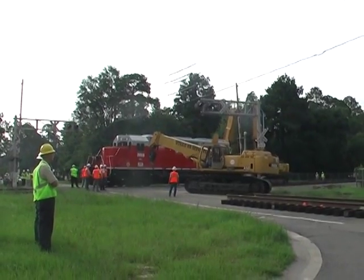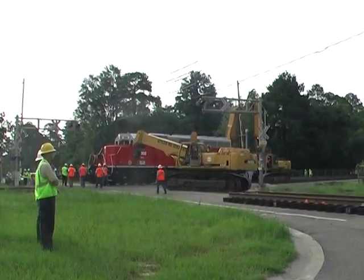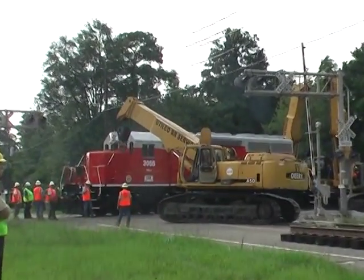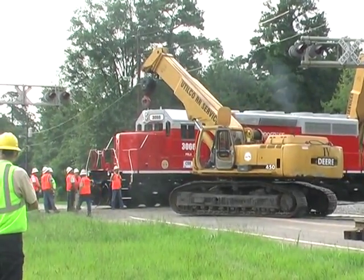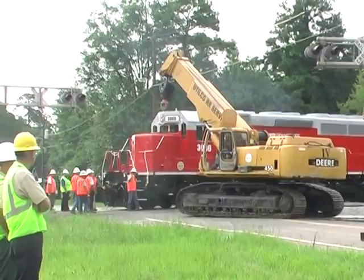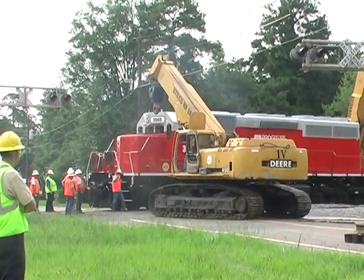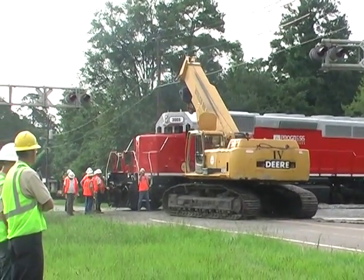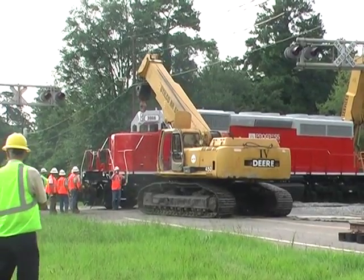Putting the cranes. There's 4 cranes that will attach to each corner of the locomotive and lift it up onto the track. This is a very meticulous job, and they did an excellent job. You can tell they've done this before. Like I say, Utilco Railroad Services have an office in Tipton. I'm not sure they're from Tipton, but that's the closest office, and they handle all kinds of derailments and that type of thing.